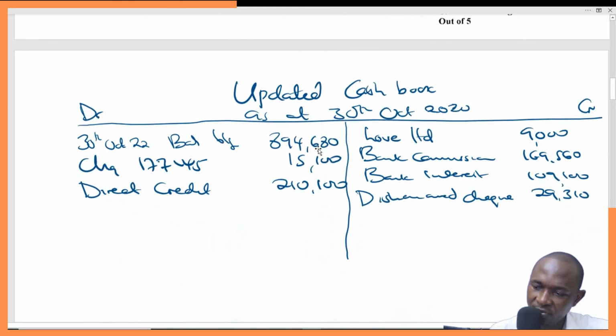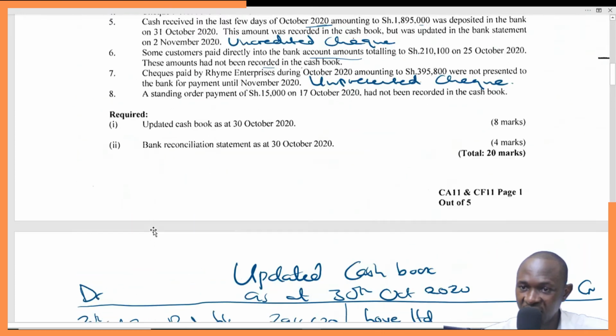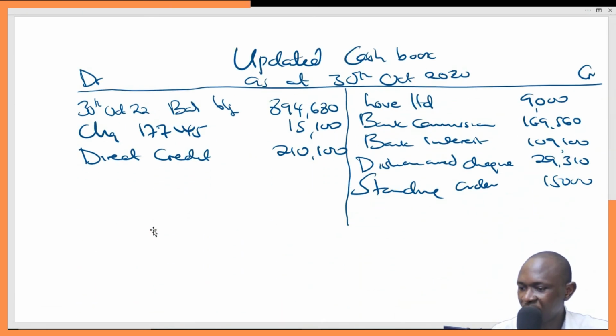So we'll come here and say standing order, how much? 15,000. Standing order, 15,000. So we check if there's anything else. That was the last one. Because there's nothing else remaining, we get the totals.